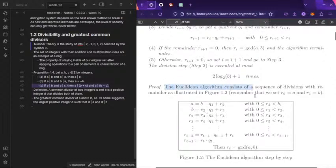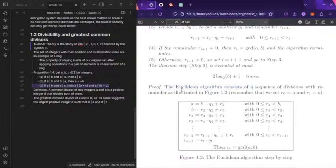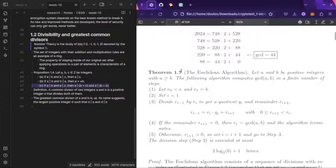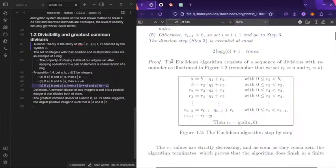So there's a proof here, and again, I'm not very good with proofs, so I am going to walk through this proof very quickly, because I think that while the theorem is quite self-explanatory, understanding how to write the proofs is very important. So the Euclidean algorithm consists of a sequence of divisions with remainder as illustrated in figure 1.2. Remember that we set R0 to A and R1 to B.